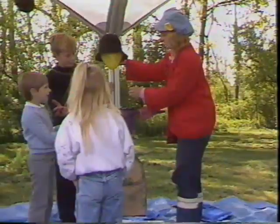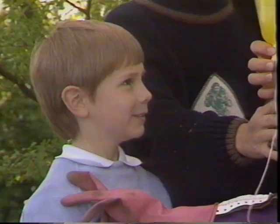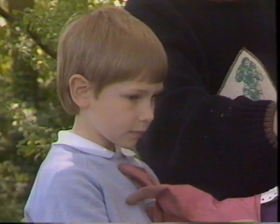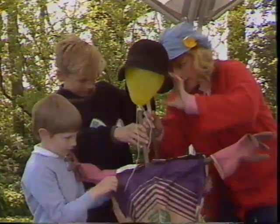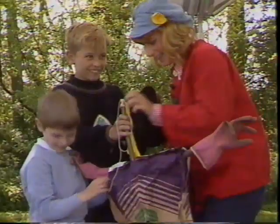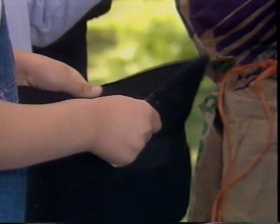Made a bit of string, don't we? I think it might be a bit heavy for him. Heavy. He is, isn't he? What shall we do? Pass another stick. And we'll see if we can put another stick up the back of his head. Bring it round the back here. I hope that the balloon doesn't burst. We'll have to blow up another one, won't we? Should we try that again? Yeah. I think we should put the hat on top, the thing in there, and then blow the balloon up.